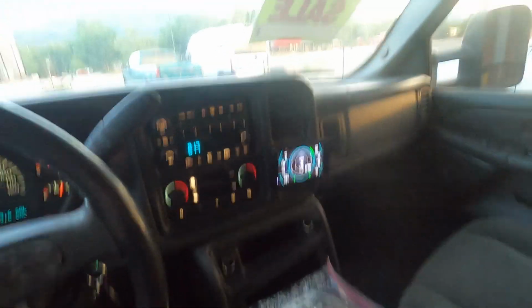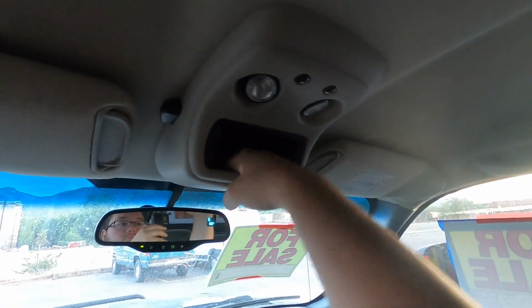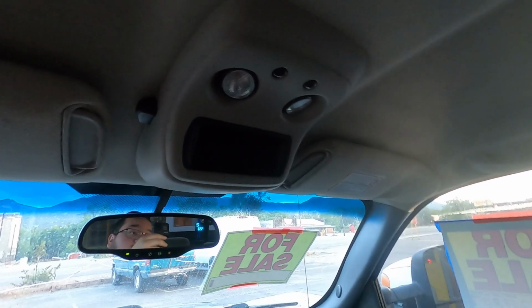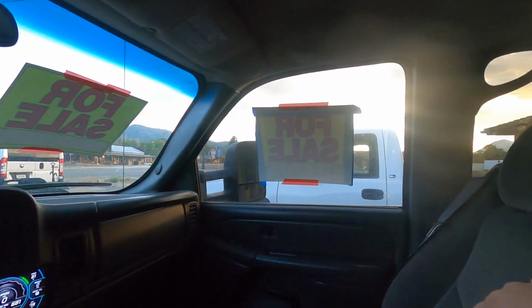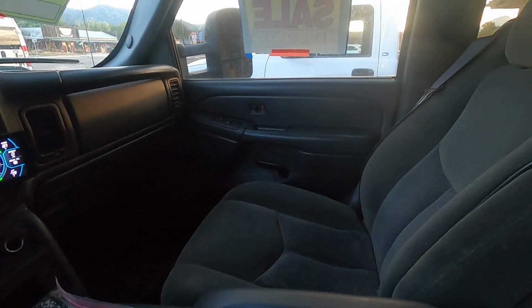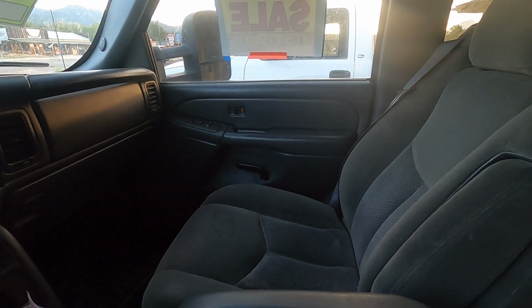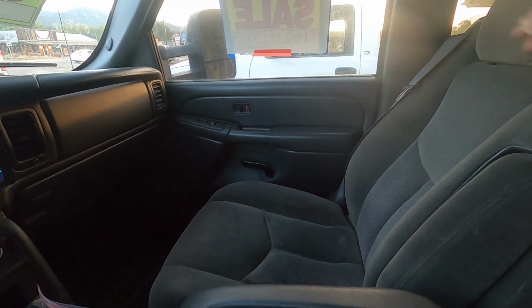Now, if we look up, we see a little overhead console here, some storage there, and your two lights. And then if you had a sunroof, which was an option, although it was rare in these trucks, it would be there. And another thing I wanted to mention about these seats is they're cloth, obviously. Leather is an option in these vehicles, but the cloth does hold up better than the leather over time.